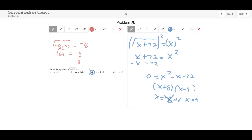So let's try to put 9 in there. Then I'd end up with the square root of 9 plus 72 is equal to 9. 9 plus 72 is 81. The square root of 81 is 9. That does work. So my answer for this problem should be A. Ooh, I almost made a huge mistake there, didn't I? So there's only one solution there. Good.